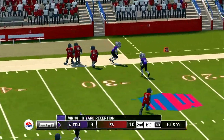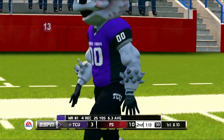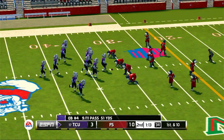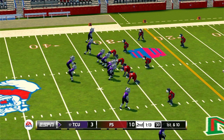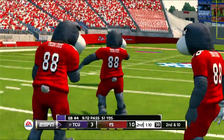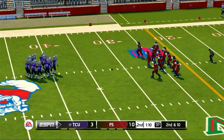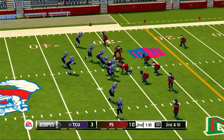Gets it out to his receiver in a hurry. Steps out of bounds around the 32-yard line. First down. Good job here by the defense. If you let this quarterback set and throw, he'll kill you all game. But they got excellent pressure on that play. It's second and 10. Ball on the 32.